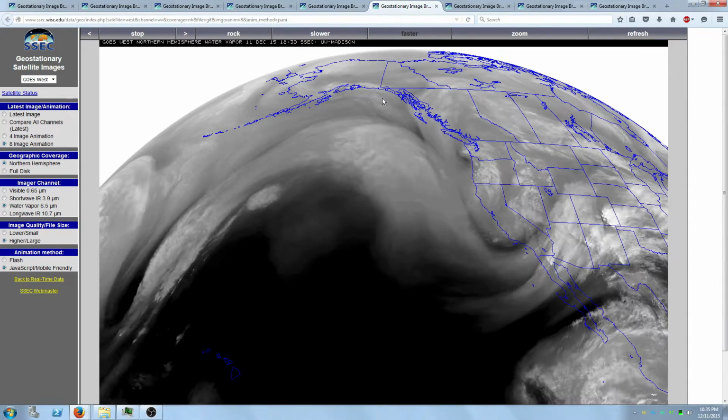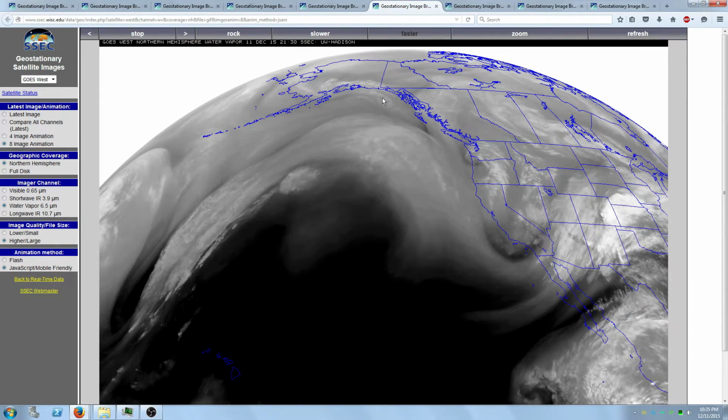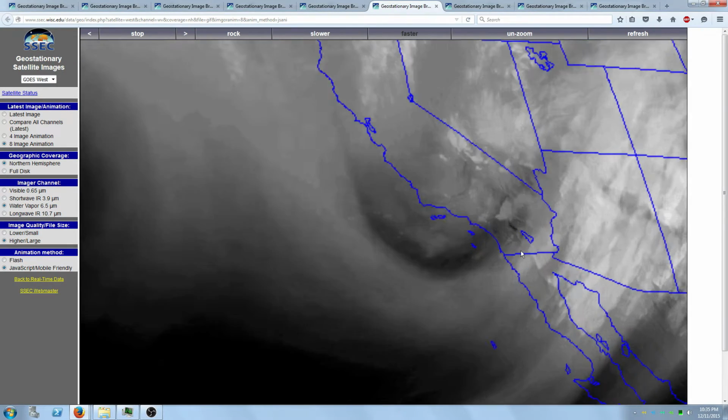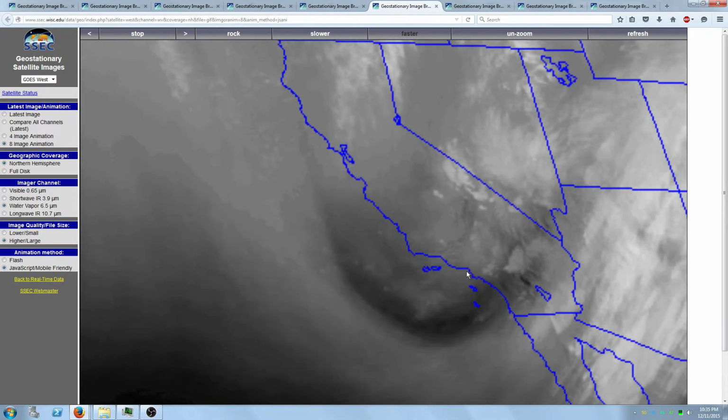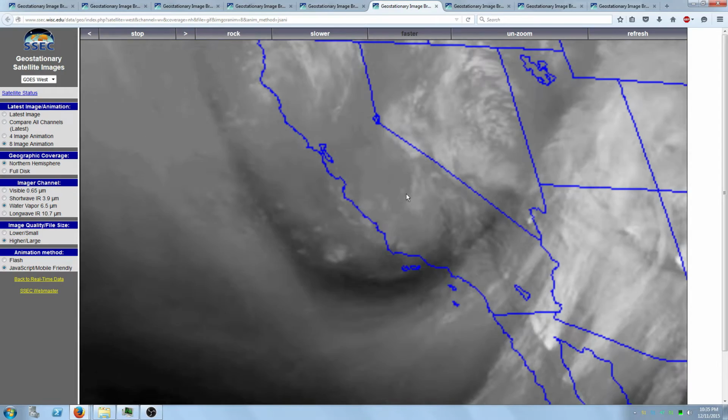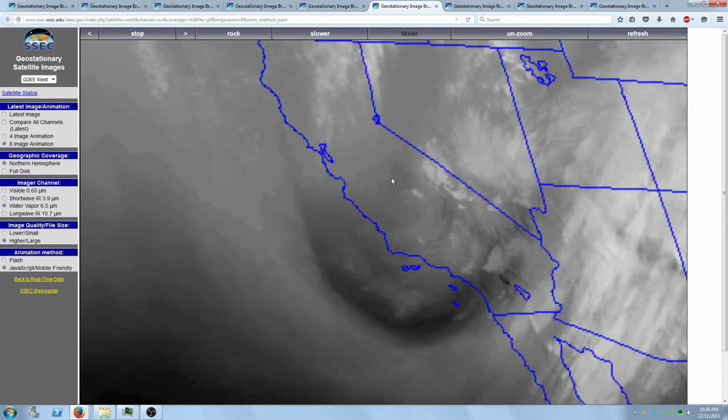Okay, this is water vapor, December 11th, 18:30 to 22 Zulu, and this is when we were having some rainfall. Have this little pocket right here go over my area. Precipitation fell and dissipates very, very quickly. And what you notice here is it seems to be a little bit of drying.